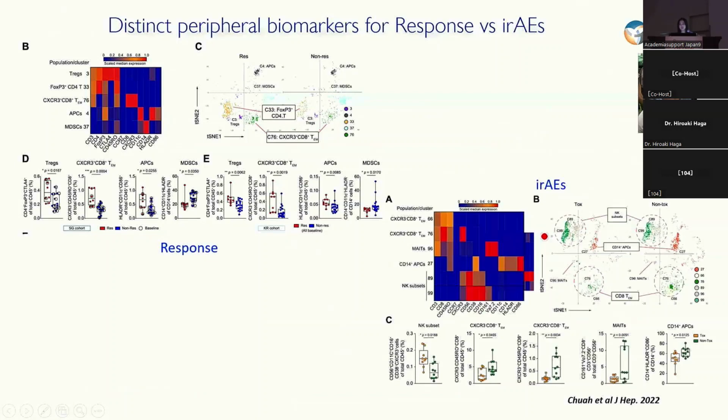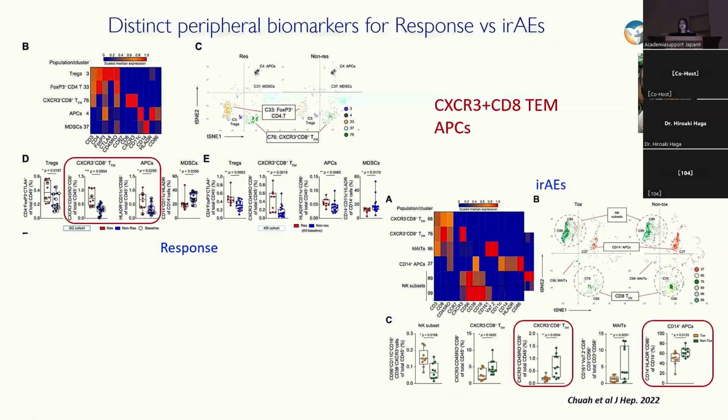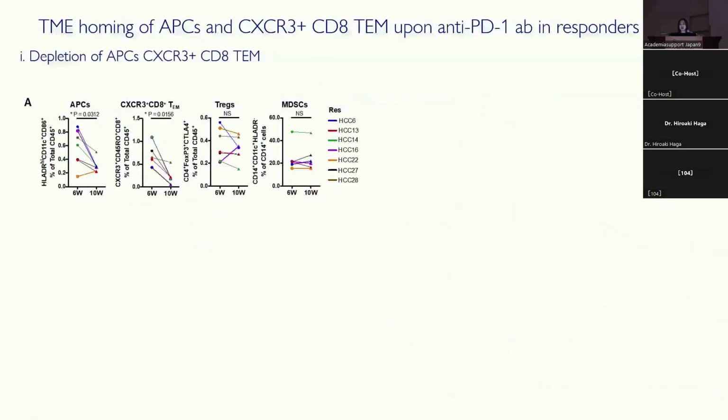But since we are interested to uncouple this effect, we are zooming into the population that cross across response and IRAE, the common ones. So in fact, we identify two. These are the CXCR3 positive CD8 effector memory T cell, as well as antigen presenting cell that express HLA-DR. So they are related to response as well as toxicity. So this is quite reasonable because we think that antigen presenting cell and CD8 T cell would give rise to active immune response, both to response as well as to toxicity. Then how do we uncouple the effect within them? I will talk about it later.